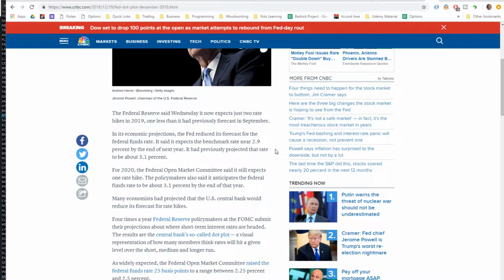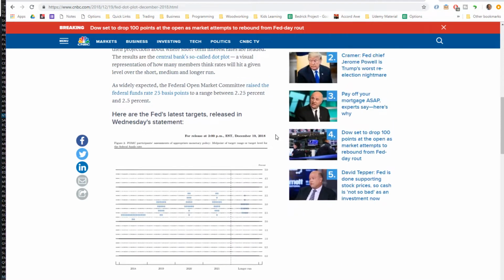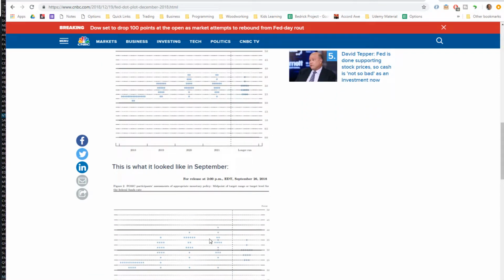It expects the benchmark rate near 2.9% by the end of the year. It previously projected the rate to be about 3.1. So now expects just 2 rate hikes, 1 less than it previously forecasted in September. So they were doing 3, now they're doing 2, based on this economic forecast. So I think what this says is that, and this doesn't make any sense. Anyway, it looks like they revised lower. So if we're under 3, they're under 2.5, they're going to do 1 or 2 rate hikes. If we're in the 2.75 to 3.